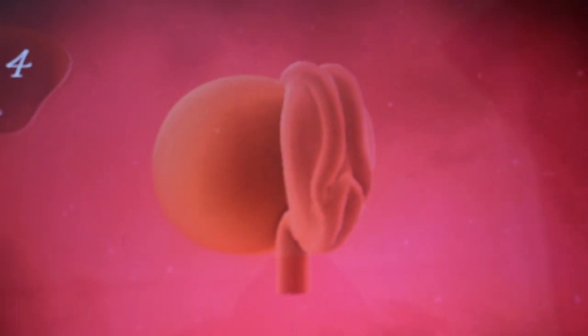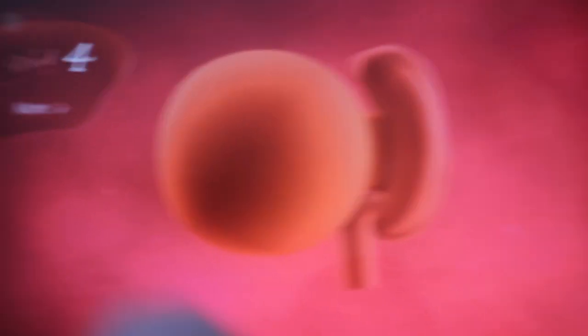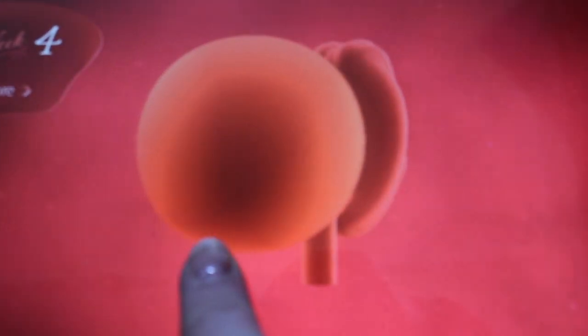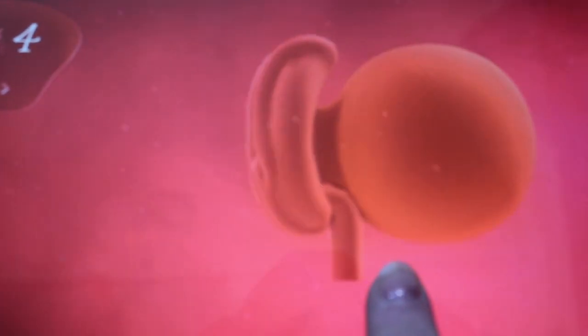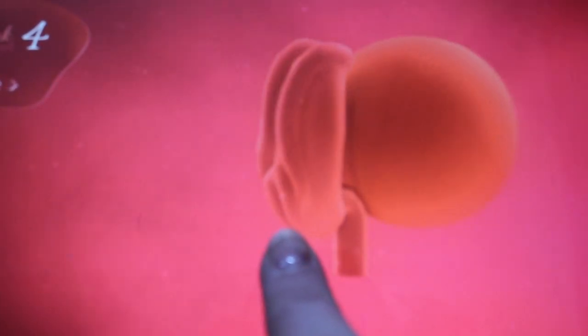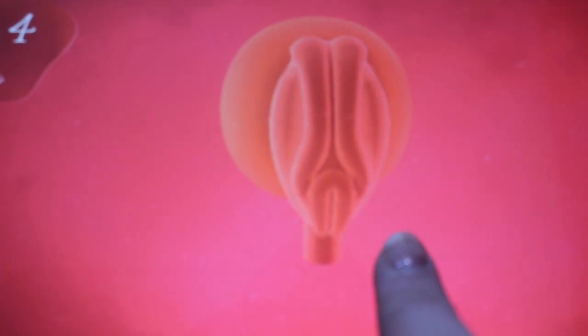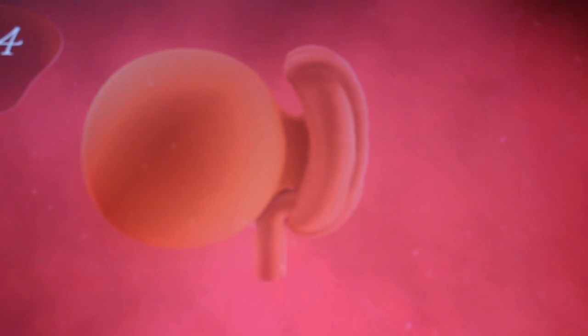Alright, and where we are today, 4 weeks. So it looks like a little bean or something, doesn't it? So this is obviously the yolk sac, and here is our embryo. Looks a little bit alien-like at the moment, doesn't it? But that's where we're at the moment.